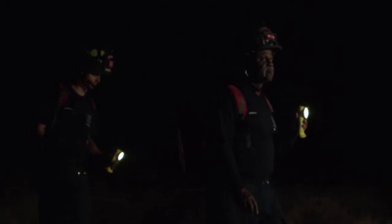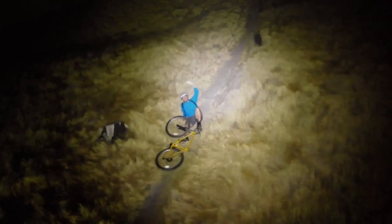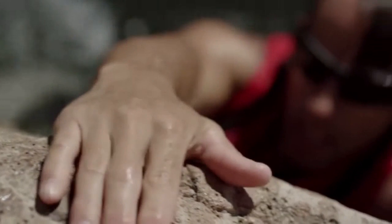Being able to search an area with a spotlight at night, knowing that you have something that can light up an area, is very effective in search and rescue situations. Part of the technical rescue team, what we respond to are swift water calls. The intent, obviously, is to try and locate the person first.